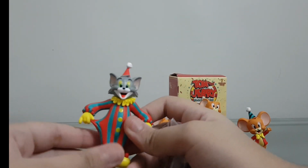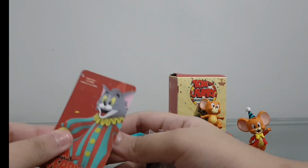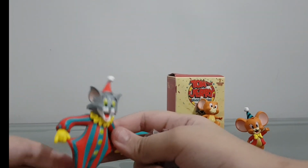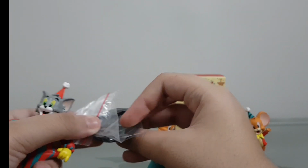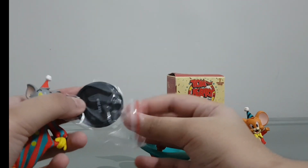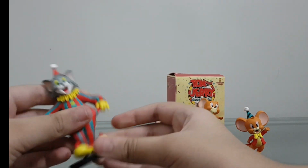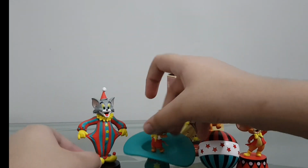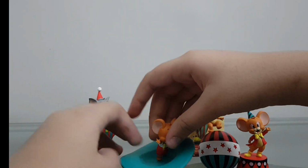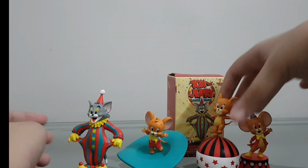We just got Tom. Oh my holy guacamole. We just got Tom. I can't believe it. We got Tom. Yay, guys. I'm really excited right now. Look at Tom, he's so cute. We've got all three versions of our Jerry. Look at him. And now we finally got Tom. Oh, my God, I'm so happy.